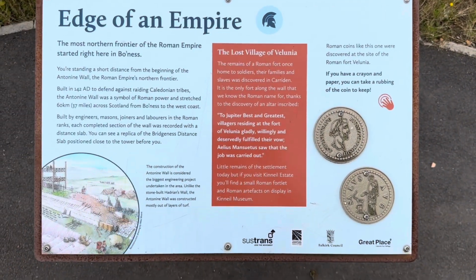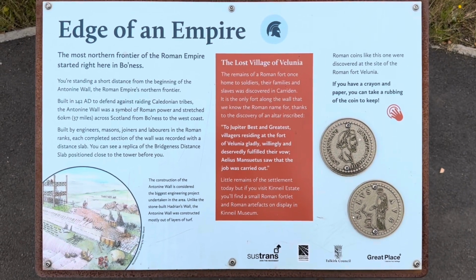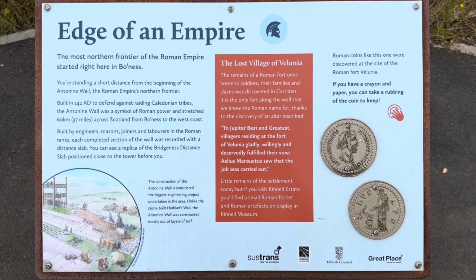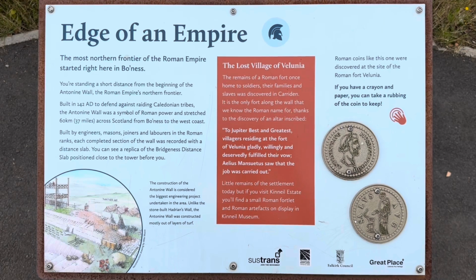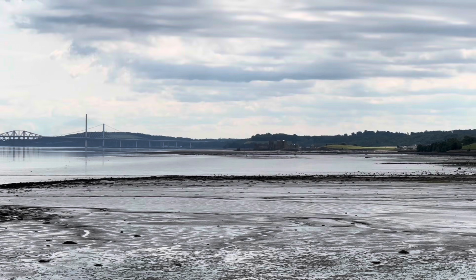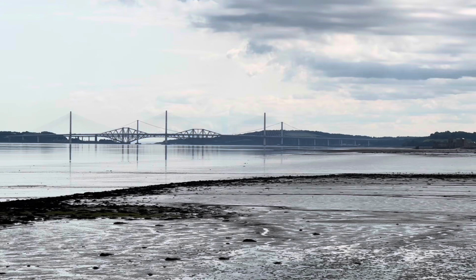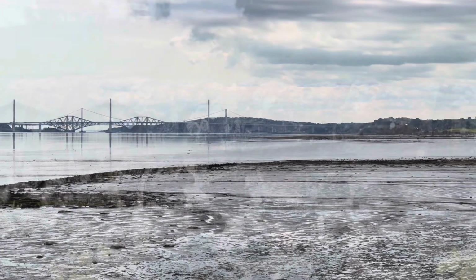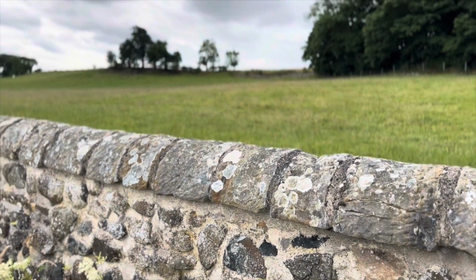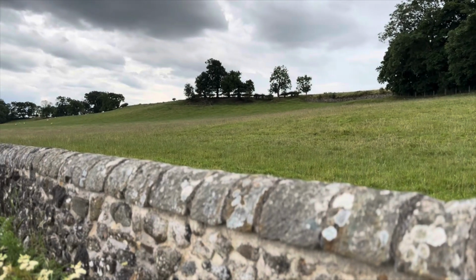And at about 11.2 kilometers into our walking day, we are at the northern edge of the Roman Empire. Can't say as I've ever been to the northern edge of the Roman Empire before. Albeit in the distance, this is our first sighting of the castle and the Queensferry bridges sort of together. Just over 14 kilometers in, we're along the shoreline, but this wall leading to those trees is just beautiful.